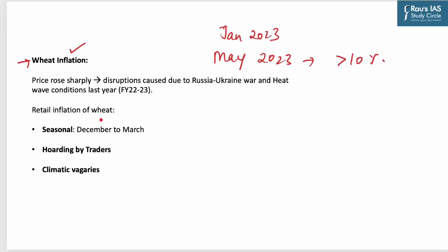Now what were the factors that led to the uptrend in the price of wheat? The first factor is that wheat prices in India generally rise from December to March. This is because wheat is a Rabi crop, and it is only sold by farmers in the Rabi marketing season, which is from the month of March to June. So in the months between December and March, there is an uptrend in the price of wheat.